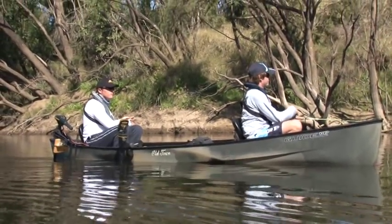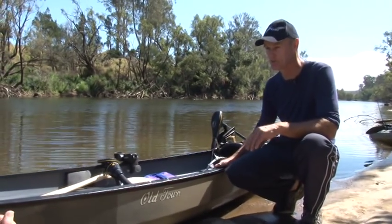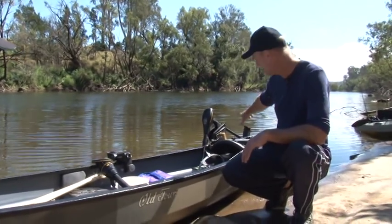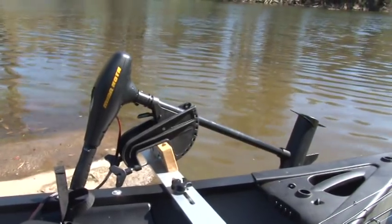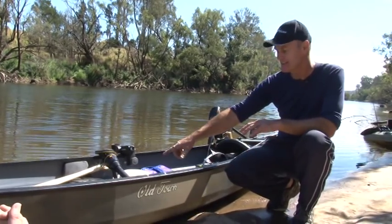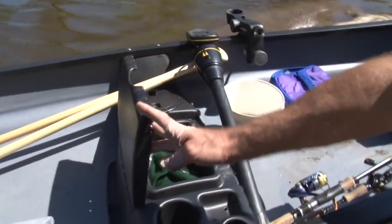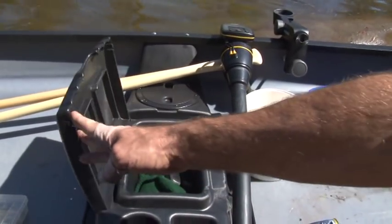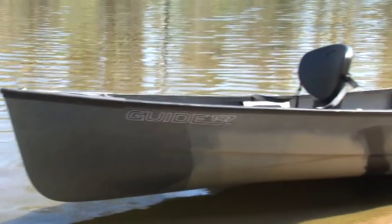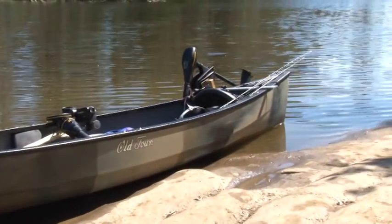So one of the canoes we're using today, again from Old Town, is the Guide 147. And look, it's a great canoe for maybe taking a couple of mates out or even the kids out for a fish or a day out on the water. Now, as you can see, we've got it set up with the Minn Kota motor and mounted on its own bracket. We've got a battery here for running that. Good comfortable seating. In the center here, we've got loads of compartments for fishing. Put a few cold cans of drink on there. Great for setup, take it away camping, or like we're doing today, good boat for fishing out of. The Guide 147. Now let's get back on the water.